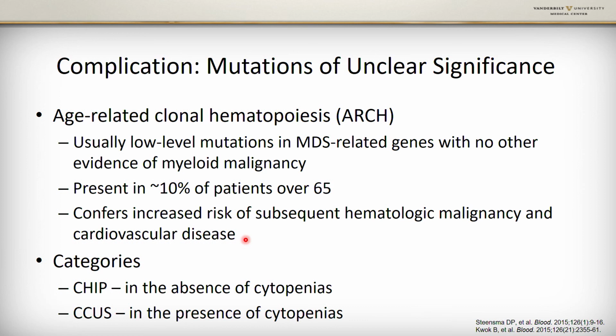Now, these are not necessarily benign changes, because they do seem to confer an increased risk of subsequent hematologic malignancy and, paradoxically, also cardiovascular disease. The way that this has been categorized is, when you have a patient that has no cytopenias, for example, but carries one of these, we call it clonal hematopoiesis of indeterminate potential, or CHIP. In the presence of cytopenias, you'd call it clonal cytopenias of undetermined significance, or CCUS. And it was unclear to us what to do with these cases. This was what the real challenge was.